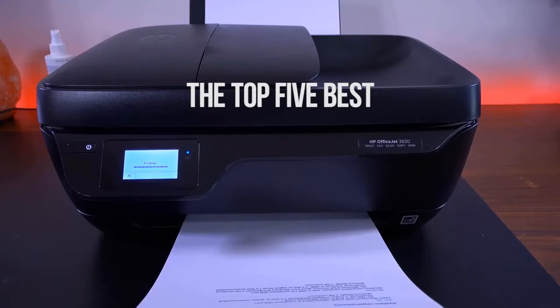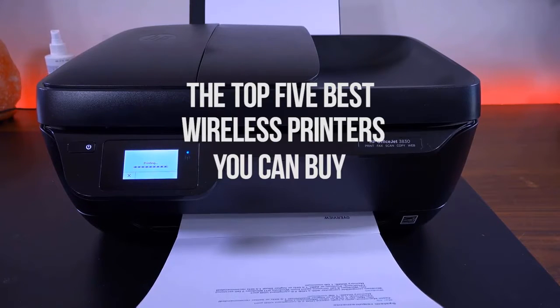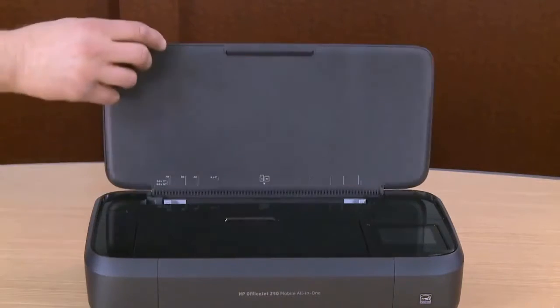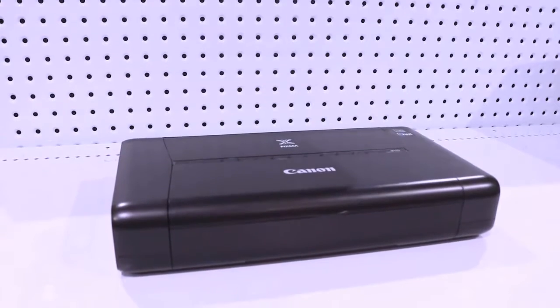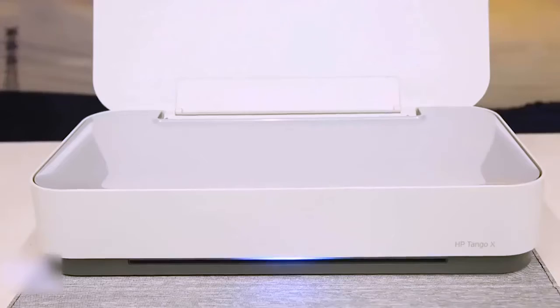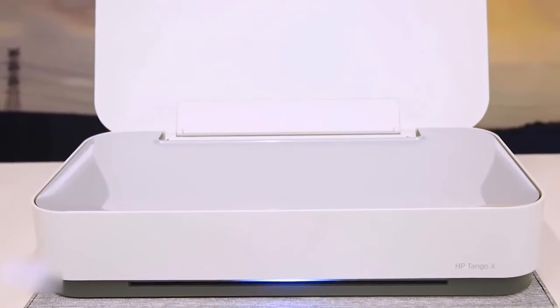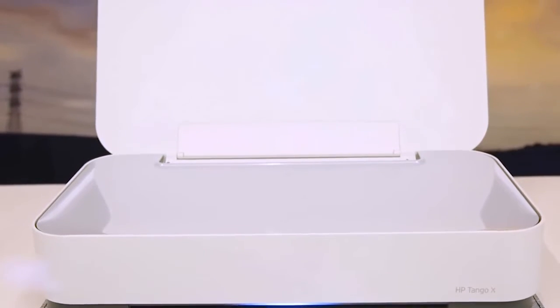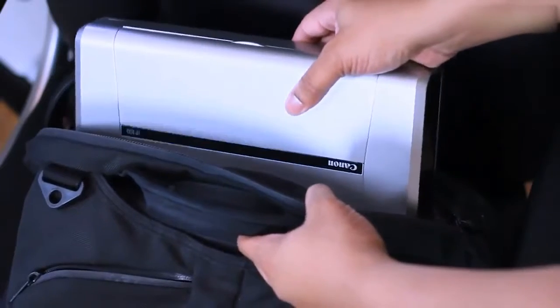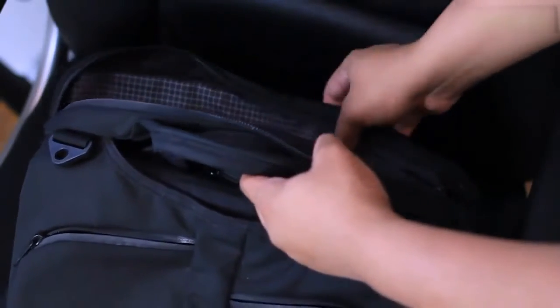Picking out the top 5 best wireless printers that you can buy in 2021. We made this list based on buyer suggestions and opinions and hours of research. I also listed them based on price, features, and durability. Whether you're looking for a great value wireless printer or you would like to have the ultimate knowledge of the key benefits of these devices, we will provide the details for you.